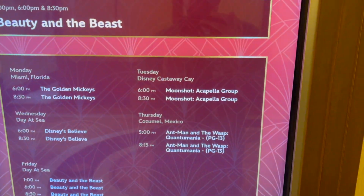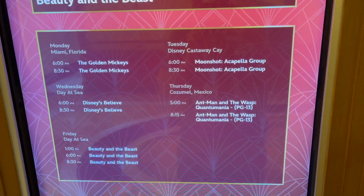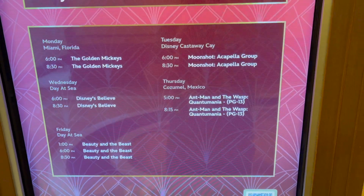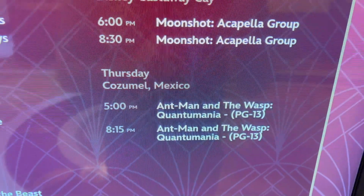They also have the movie theater. We haven't done that yet, but if you want to, they play movies all the time, especially if you're a late night person. They have late night options as well, and they play first run movies. Right now it's Ant-Man and the Wasp: Quantumania.